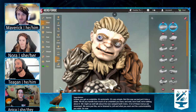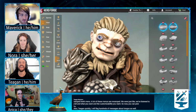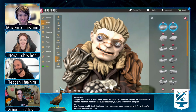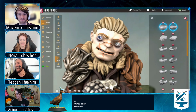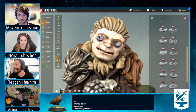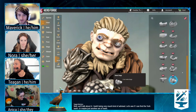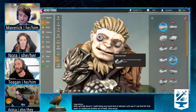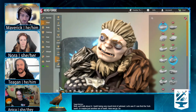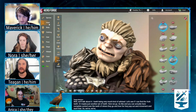So now also, Teagan, quickly, I will flag hundreds of messages about tongue as well. So while you're rooting around in the mouth, let's hit on that one too. Anyway, we'll talk about it. Teeth being very much revised. Let's see if I can find the orc teeth, or maybe just another set of teeth. You can actually have complete control over the teeth, where they go and how far they pop out and movement and such. So we've really revamped that one, which is exciting.